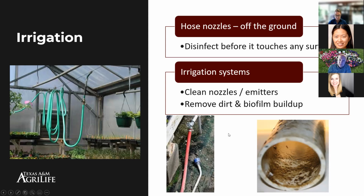Your irrigation systems, especially in propagation where you're running that water on a regular basis, make sure you're cleaning those nozzles and those emitters, removing that dirt. This cutaway inside this piece of PVC, this is that biofilm that we see that starts to accumulate. And so there are products like that Physan or Zerotol that I think you can run through these to clear that up. If you're purging that system with an active ingredient, make sure you have all those nozzles out so they don't get clogged. And you can flush all of that out of the system.